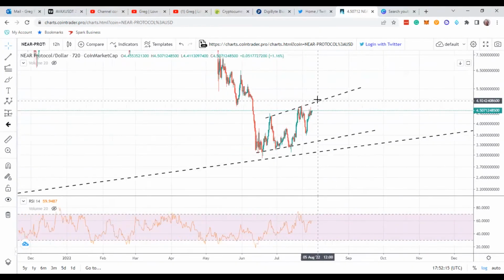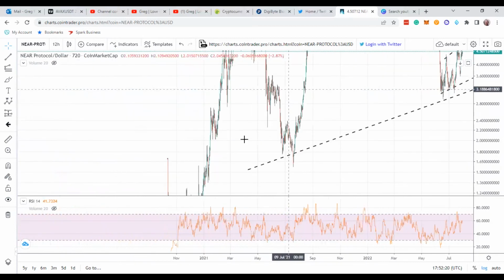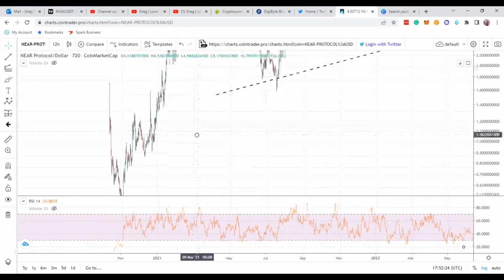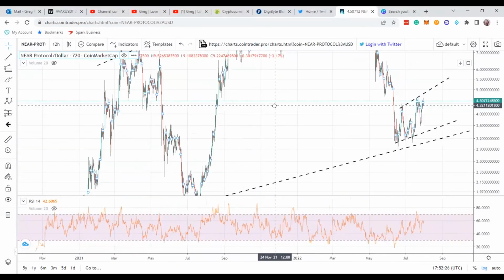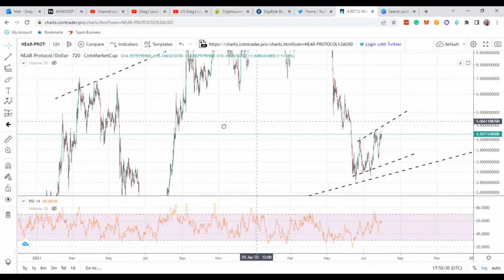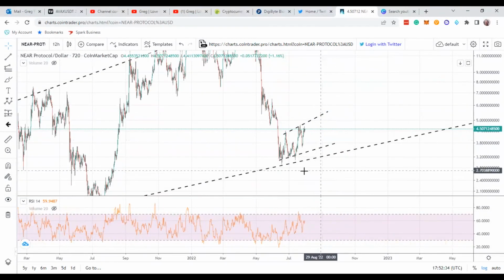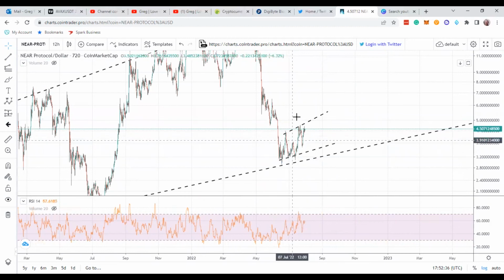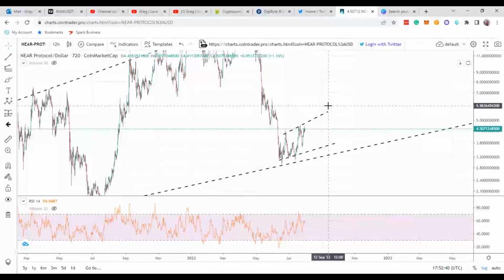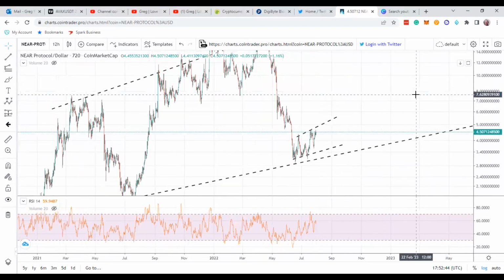It's probably a base over here. What does it normally do? So it just dropped and rocketed out of there. Yeah, it just rocketed out of there. So Near Protocol has a history of just rocketing out of there, guys. So in this situation, probably because of the uncertainty in the market, it's just building a base in here, in my opinion, and then eventually it could be 2 weeks, 3 weeks, 4 weeks, who knows, 6 weeks, and then eventually, boom, it just rockets out of there.